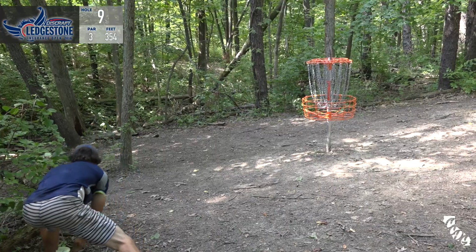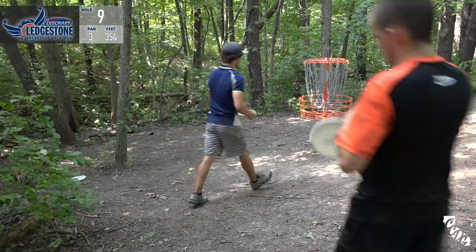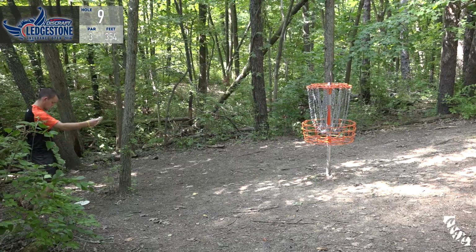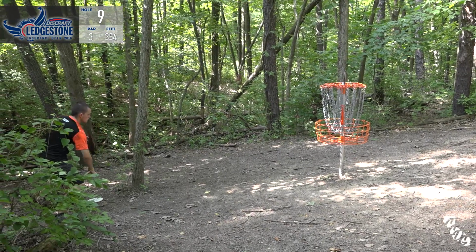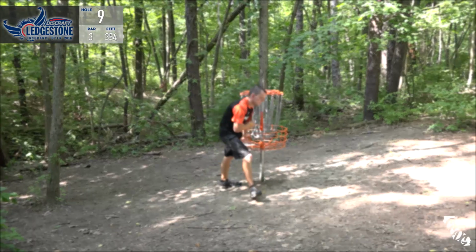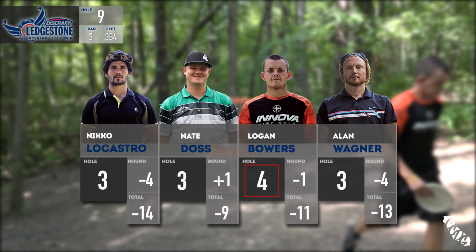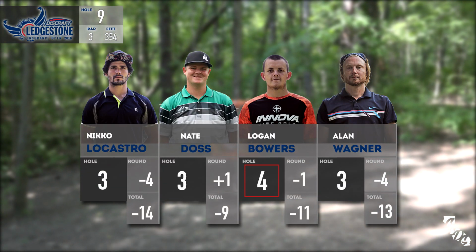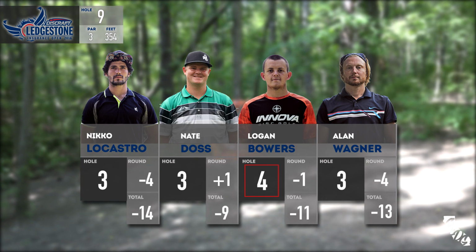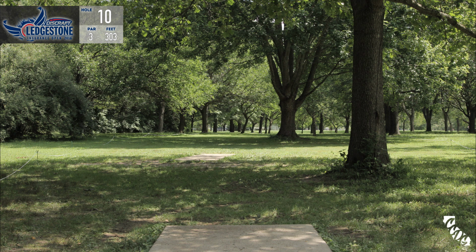And that's an incredible par save from Nico. Where he was, I would have said bogey all the way. So for him to make par there is amazing. He's got the whole game. He's got the roller game down. Nico's probably top 3 in the world with the rollers. Yep. Forehand and backhand. He made use of one right there. Logan taking the unfortunate bogey, and Alan, for him, I'm sure, taking the unfortunate par. He wanted that birdie.